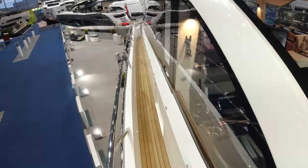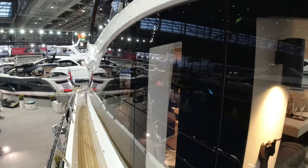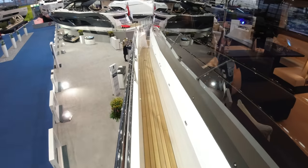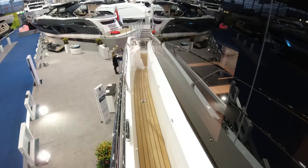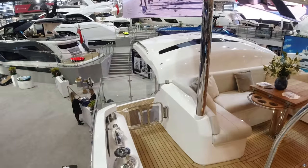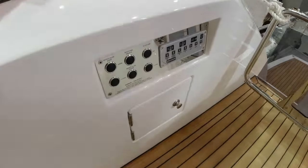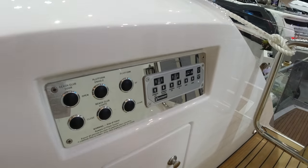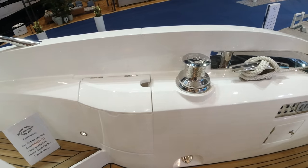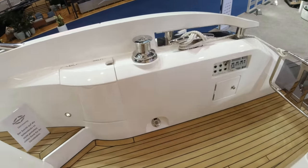So moving aft, you'll notice here on the starboard side we have a door which goes through to the lower helm, ideal for a captain when docking. Just taking a look around the cockpit here, we have controls for passerelle, bathing platform, the beach club. This particular boat has a platinum Mediterranean package which includes a number of features. You see the aft docking winches here.